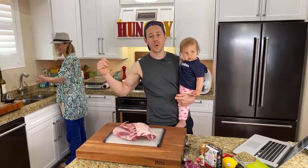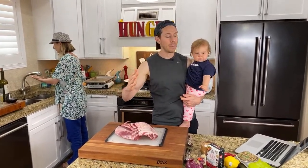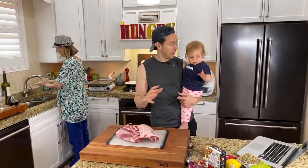Desi just walked in the door from Whole Foods. Rose just woke up from her nap. We're about to cook lamb chops and a lovely little quinoa vegetable pesto side dish that's going to be easy as can be. Are you excited, Rose?